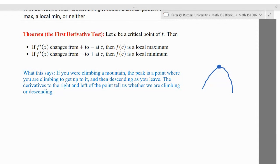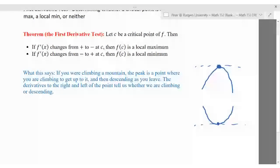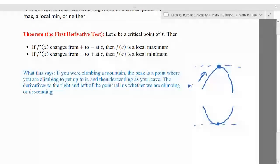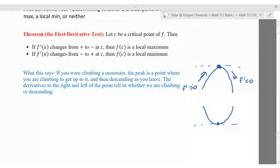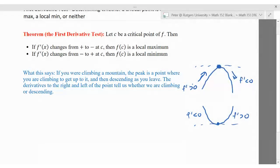On the other hand, if I had taken the same point and drawn it like this, in both cases, it's still a critical point. But in this case, it's the valley. The only way you can tell is by looking at what's around it to the left and right. So here I'll write it actually in calculus notation. We have an increasing function to the left and a decreasing function to the right. And in the case of the valley, we have a decreasing function to the left and an increasing function to the right.